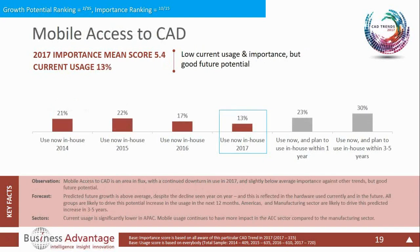The next trend is mobile access to CAD, and essentially this is accessing CAD solutions on the move. So we're using laptops, tablets, and mobile or cell phones. And similar to augmented reality, current usage is low. It's about 13% in 2017, as is importance, which is currently scoring at 5.4 out of 10.